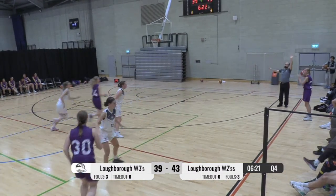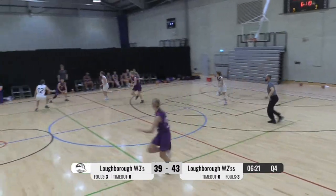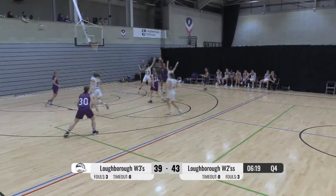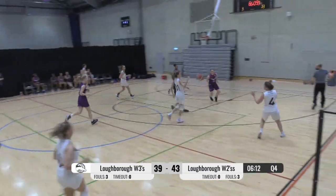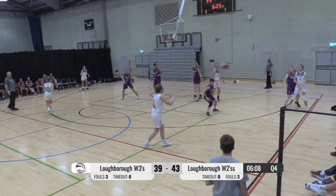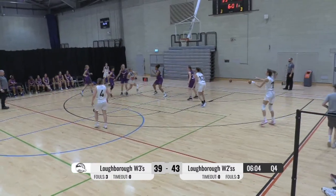The women's two choose to press like they've been doing. The ball in, nearly intercepted there. They will get the ball up. Passes off to the short corner. Shot's not good. Can't get it to go. We have Davies pushing the ball up the center of the court here now. She's looking to offload. Gets the ball back in the corner. Ball makes a way around to the other side. Nearly intercepted. Just couldn't get it.